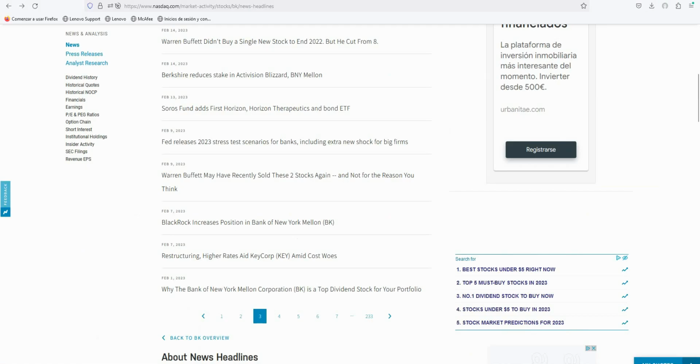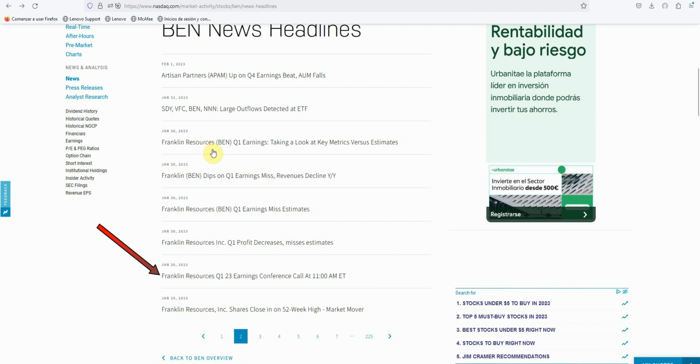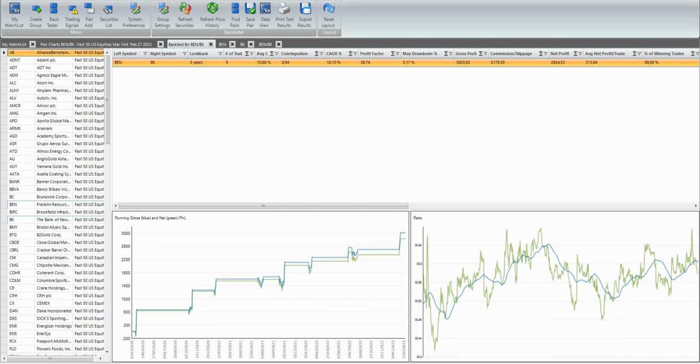So if I go to the Nasdaq website, the first thing I observe is that around the 2nd of February there's nothing relevant in Bank of New York Mellon, but in contrast, in Franklin Resources there are two significant factors affecting the price. The first is that on January the 30th, Franklin Resources announced Q1 earnings, and that moved the price substantially.